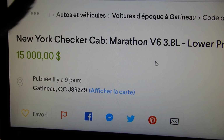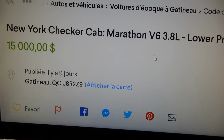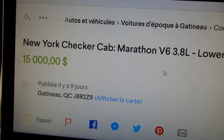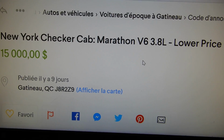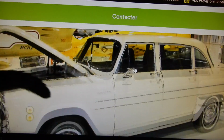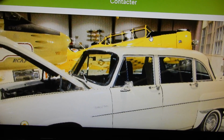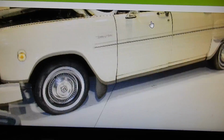Oh, look at this. No wonder the guy lowered the price. I didn't notice that. It's got the 3.8 liter V6. That's not a very good motor compared to the 305 or 350 V8s that were in these things, in these years. When I first saw the picture, I was like, oh, wow, great pictures. Look at that plane in the back. I thought I was at the Transportation Museum.